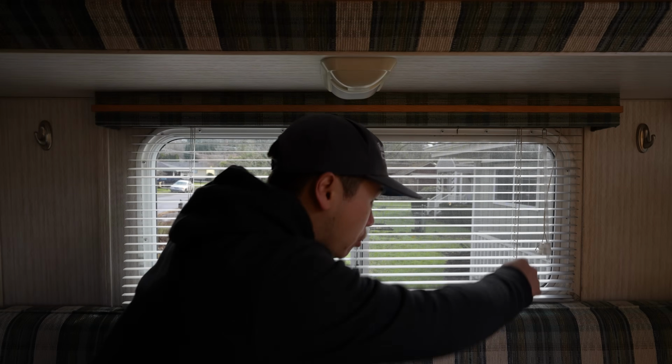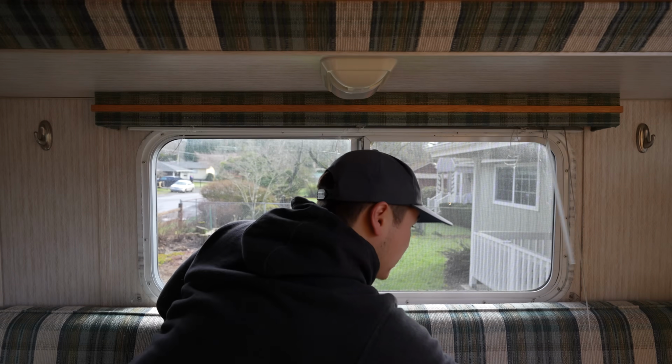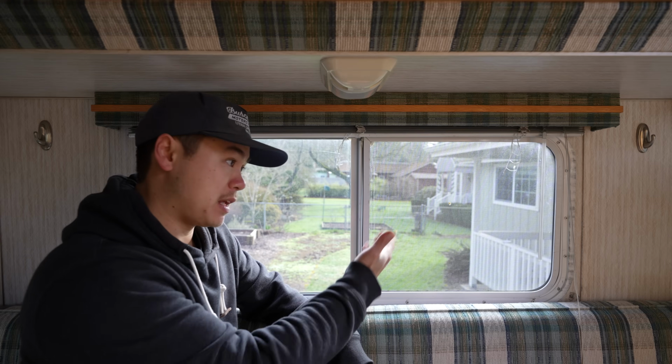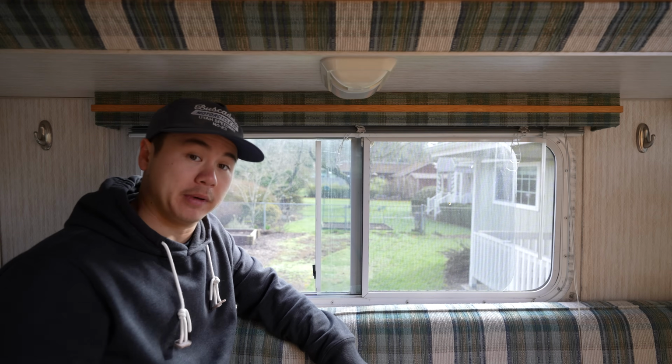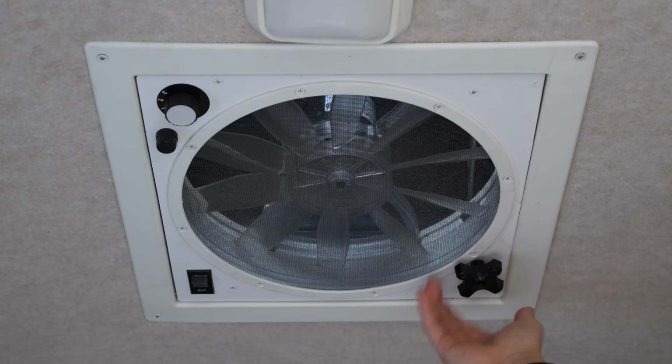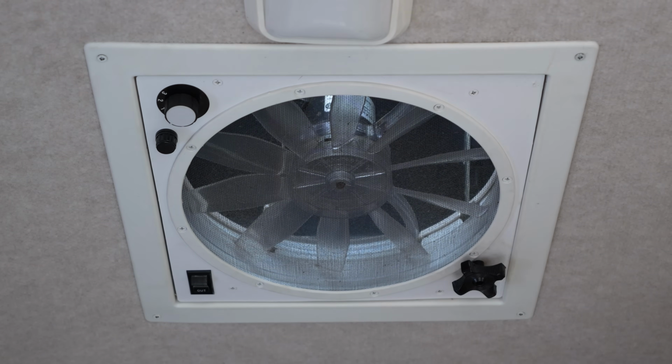Now, one of the most important things that you could do to help prevent condensation buildup in your rig is having adequate ventilation. So if you've got windows, crack them open, let that airflow get in. If you have things like a vent, make sure you're cracking that as well, especially when you're cooking.